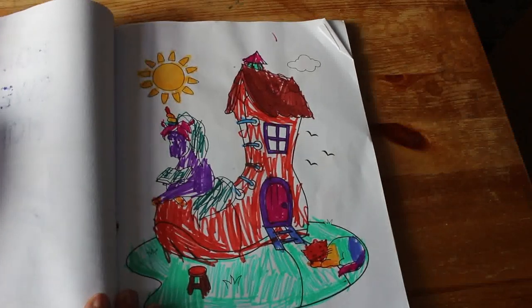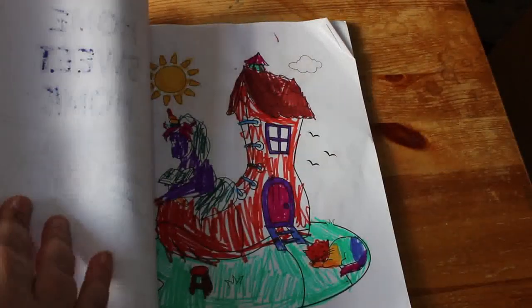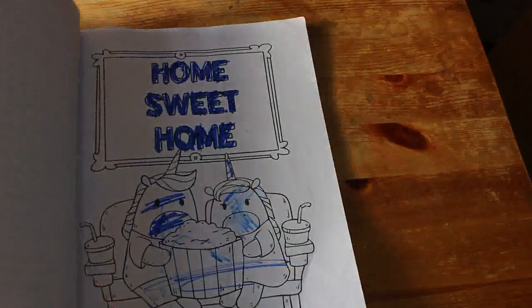Have you seen this one? No, not yet. I'm about to do that one. That one, boot one. Oh, so cute. She was licking me on the arm. She was licking you. Yeah. Home sweet home. Home sweet home.